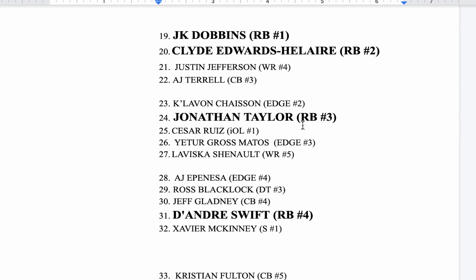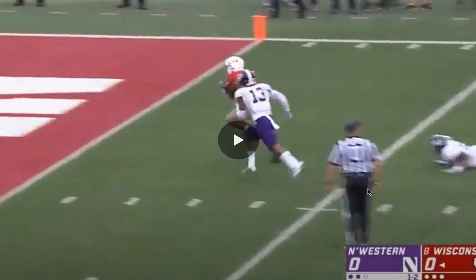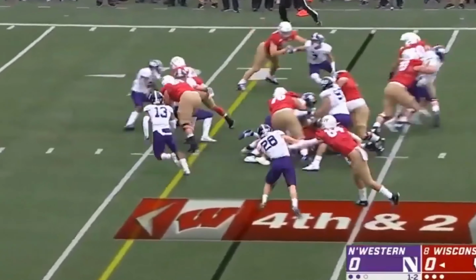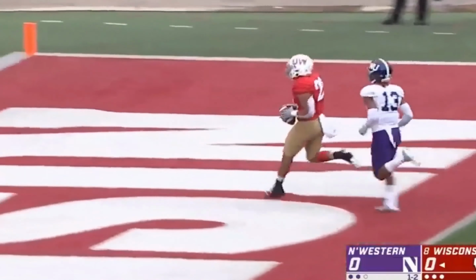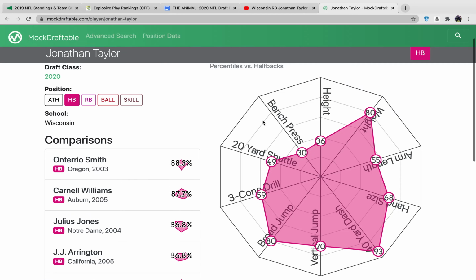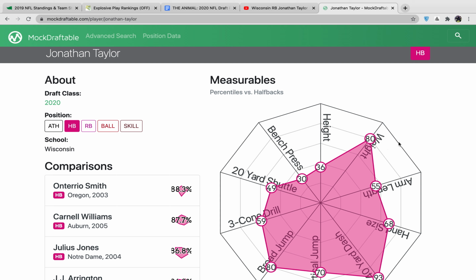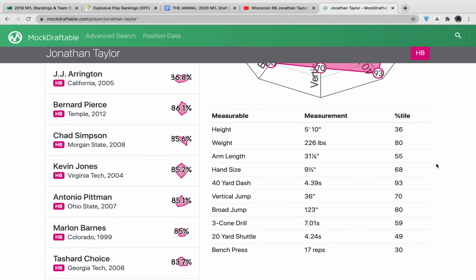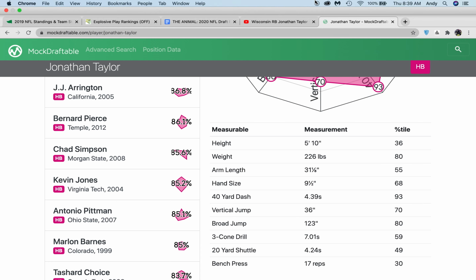Jonathan Taylor was my 24th overall player, ranked below Dobbins and Edwards-Helaire because I don't know if he's as versatile on all three downs, and he did have a very high fumble rate, about 1 every 54 carries. But he is a phenomenal two-down workhorse. He's 5'10", 226, runs sub 4.4 with a 36-inch vertical. He's got a lot of dense muscle on his frame that helps him withstand serious punishment.